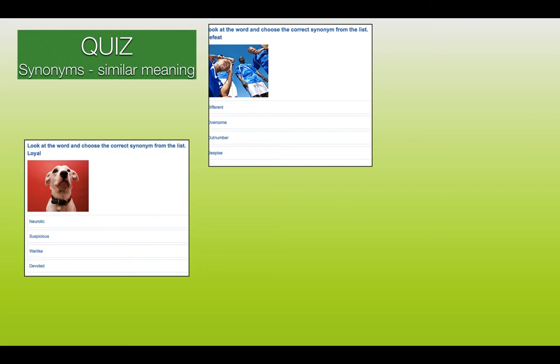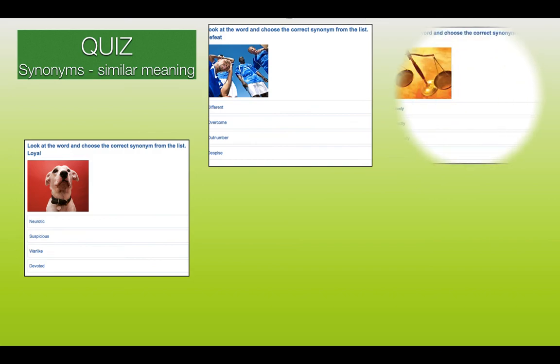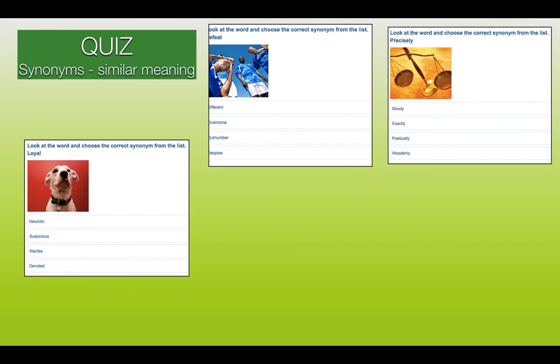Which word below has a similar meaning to defeat? Is it, this one's quite different, number 1 is different, number 2, overcome, number 3, outnumber, and number 4, despise? Sorry, that one's a bit more difficult to read. Number 3, which word below is a synonym for precisely? Is it 1, slowly, 2, exactly, 3, poetically, or 4, woodenly?